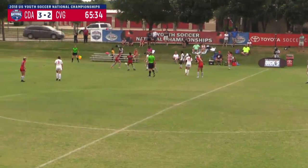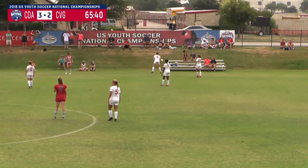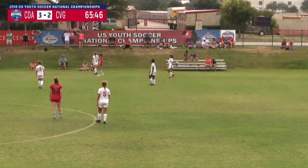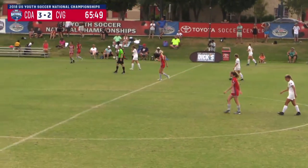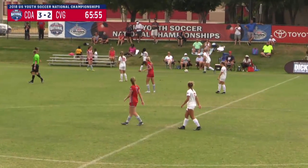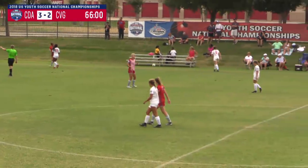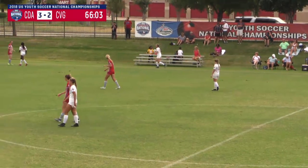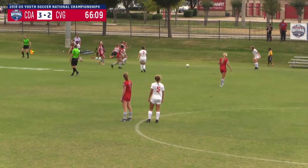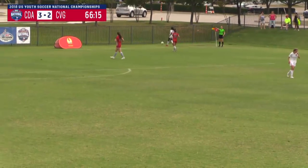Up towards the chest of Rhodes, unable to bring it under control and out of play for a CDA throw-in. Here's Rhodes again, winning her side the throw. Setters looking upfield, finding Rhodes yet again. This one over the top for White. She'll do well to keep it in, and it has sailed behind, and it will be a goal kick.